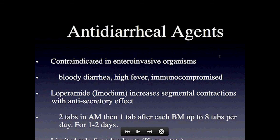As for the role of antidiarrheal agents, I believe they're safe to use unless you have bloody diarrhea. Loperamide is safe, and I recommend 2 tablets first thing on waking in the morning, and then 1 tablet after each bowel movement, up to 8 tablets a day for 1 or 2 days. The mechanism of action is that it increases segmental contractions with an anti-secretory effect.